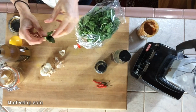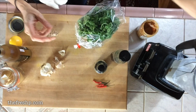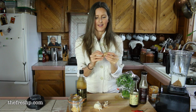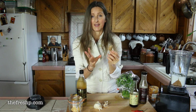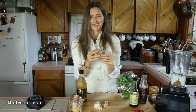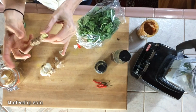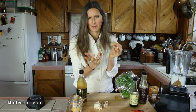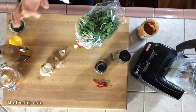My garlic in, my lime leaves in, the ginger, I just rinsed it, and I don't bother peeling it because we're blending this, and this is such a high-power blender that you will never notice this little papery skin. And I always think skin is better than no skin. So that's going in.